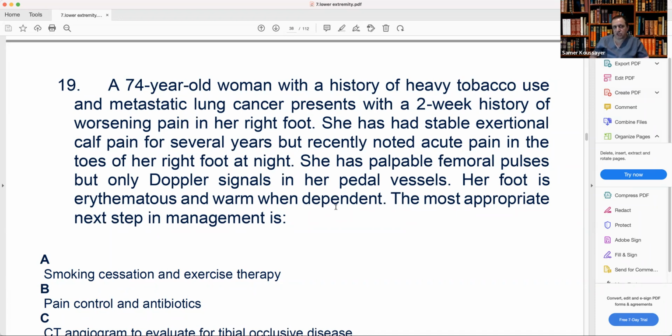But this patient has metastatic lung cancer. She's 74 years old. So I don't think I'm going to do a 5-hour bypass for her. I don't think she will survive even 1 year with her lung cancer. So if I do anything, most likely I'll just do some angioplasty, to get her temporary relief so she can live comfortably for whatever time she has left.